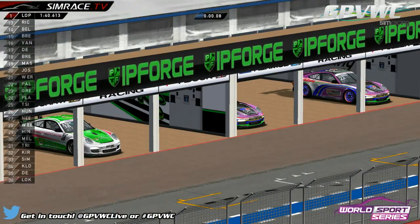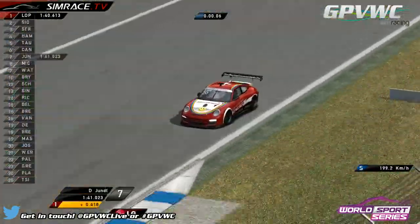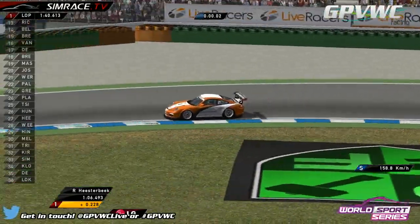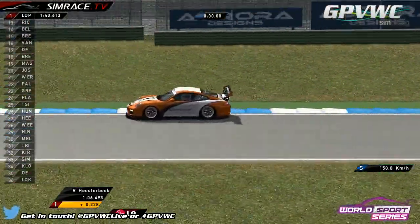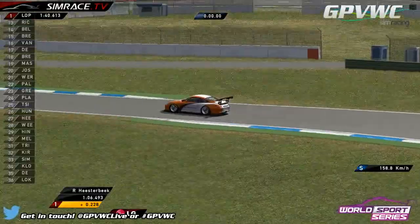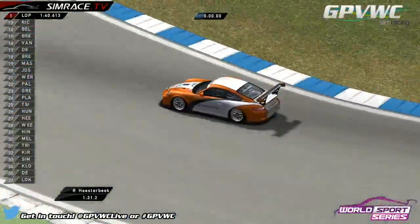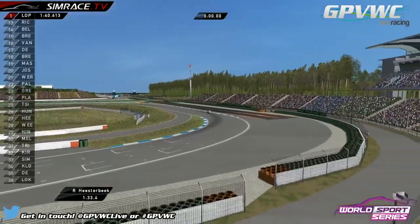140.692, and you may not see this at home, ladies and gentlemen, but I was telling you about how close it was in the 141.4s. There are 4 people on a 140.6, pole position all the way down to P4, separated by less than a tenth of a second. Honestly, small margins.